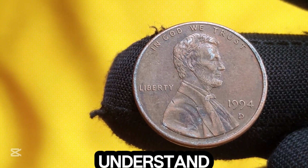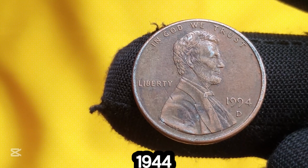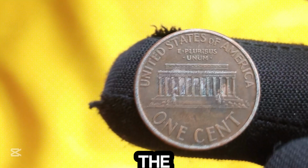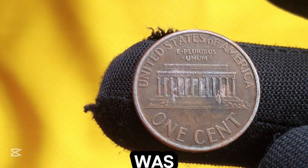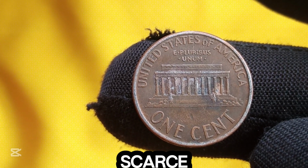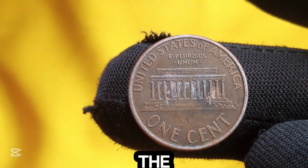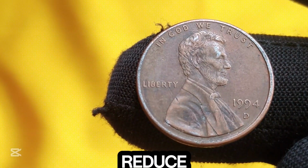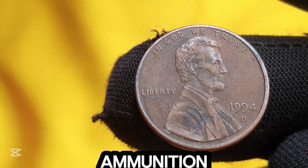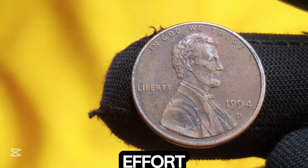To truly understand the value of the 1944 D Lincoln wheat penny, we need to go back in time, all the way to the 1940s. America was deep in the throes of World War II. Resources were scarce. Every ounce of metal mattered. The U.S. Mint was under pressure to reduce its use of strategic materials like copper, which was needed for ammunition and electrical wiring for the war effort.